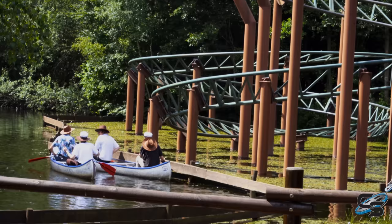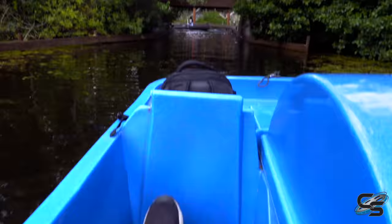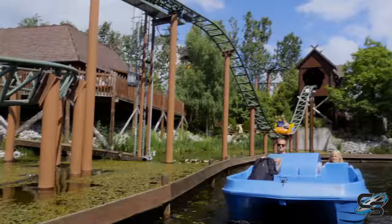And you can actually see people on literally canoes, right next to the roller coaster. You can literally go out on a canoe at this park, and that is the coolest thing ever. Row, row, row your boat gently through Djurs Sommerland. We're on a boat. Hey look, it's a roller coaster. Woo!